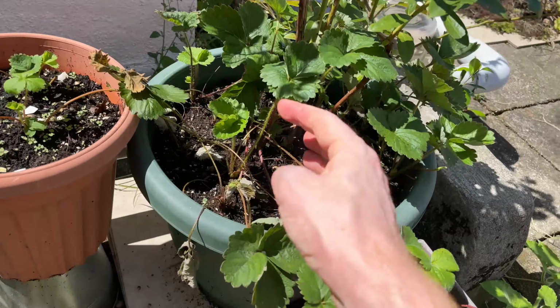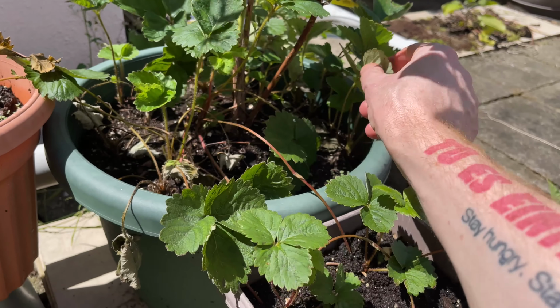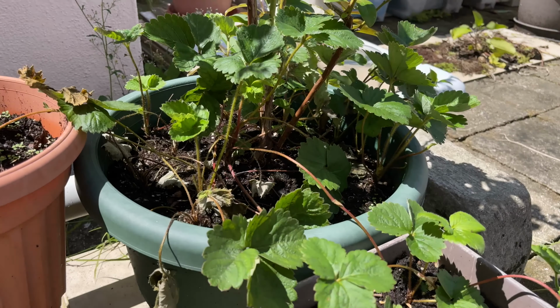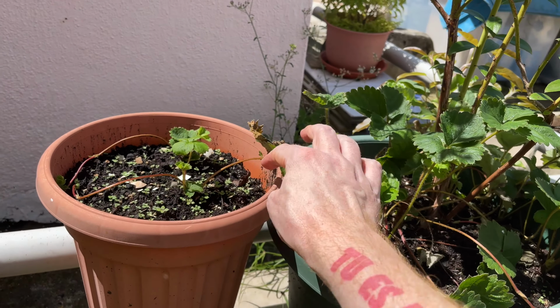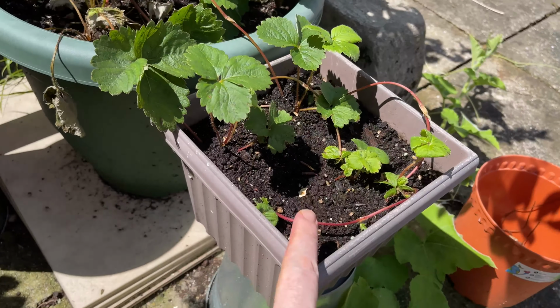These strawberries have kind of thinned out. Some have died. I don't know why. Maybe that's just part of the natural life cycle. But anyway, they've also still grown out and filled the neighboring pots.